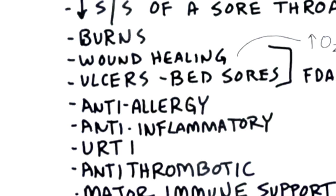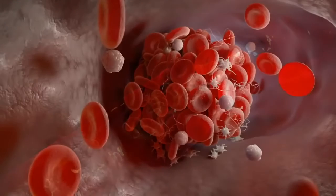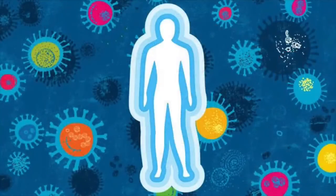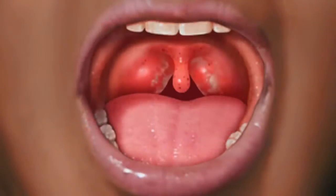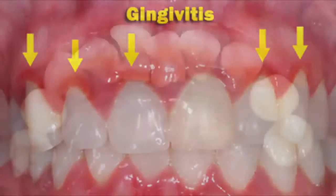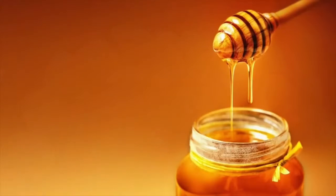It has anti-allergy effects, anti-inflammatory effects. It can inhibit an upper respiratory tract infection. It has antithrombotic effects, which help reduce clotting. It has major beneficial immune effects. It also inhibits a strep bacterial infection, as well as showing positive benefits for gingivitis and periodontal disease. Even though it's a sugar, it does not cause cavities. In fact, it can reduce plaque.